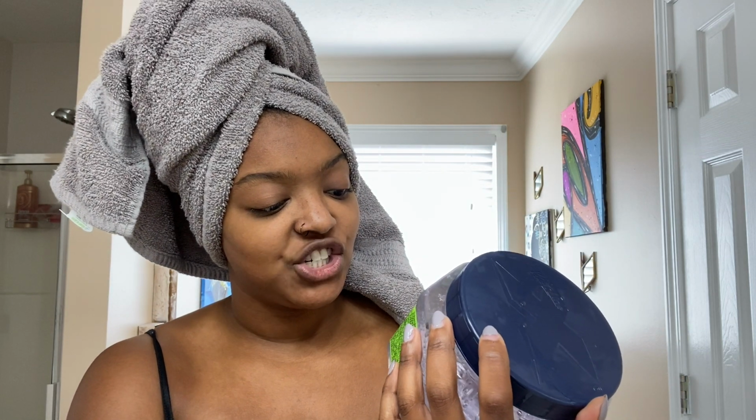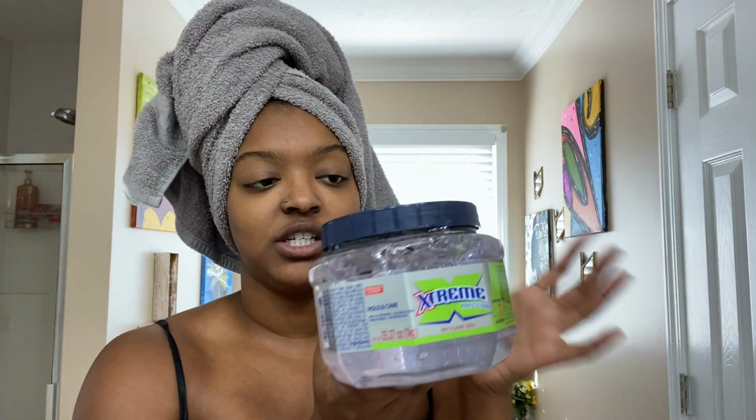But anyways, this XTREME wet line, I've been looking at a lot of other YouTubers use it and how it is defining their curls, making their curls really bouncy. I love me some Eco Style, but I was very excited to try this brand. I have the XTREME fixation in the number 10, 24-hour duration.